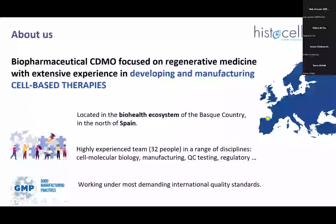Just to give you some idea about Histocell, we are a biopharmaceutical CDMO focused on regenerative medicine, and we develop and manufacture cell-based therapies. We are located in the north of Spain, in the Basque Country, that is well recognized at European level as a biohealth ecosystem. And of course, considering our activity, we are proud of our experienced team with different disciplines. And another important point in our business is that we must work under the most demanding international quality standards because we are working for clinical use.